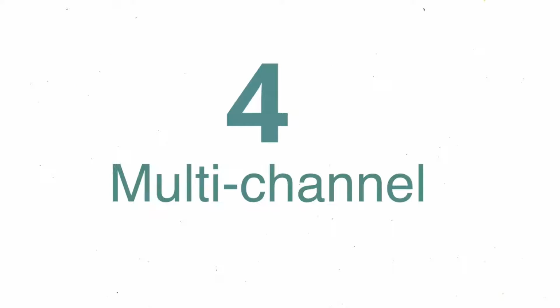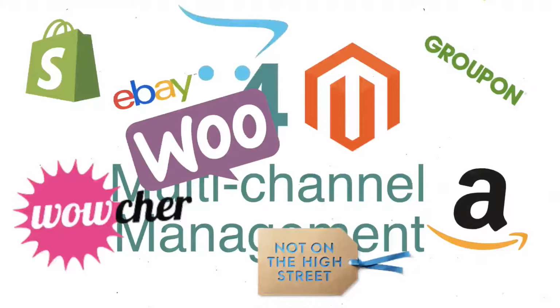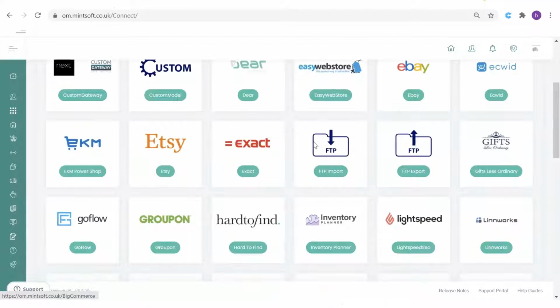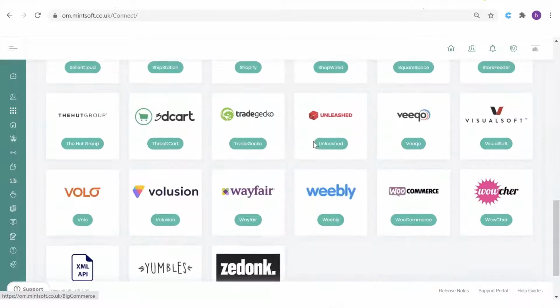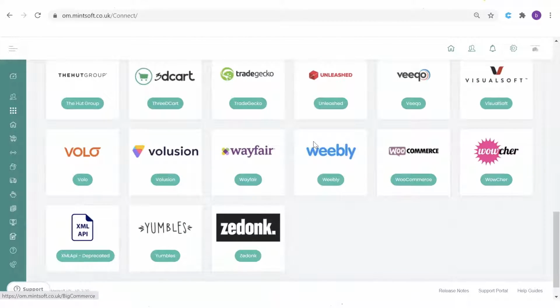Number 4. Multi-channel management. With 60 plus marketplace integrations out of the box, Mintsoft keeps your channels up to date with stock levels, dispatch statuses and tracking information.